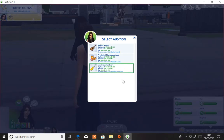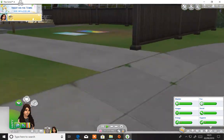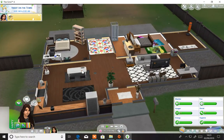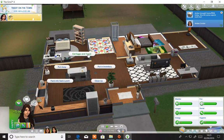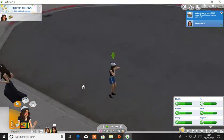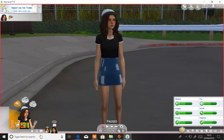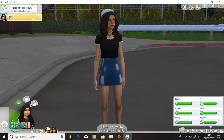Ooh, what should we do next? We could do pharmaceuticals or hardware. Let's do pharmaceuticals. She had a successful night out on the town, which is good. Why don't you eat these eggs and bacon and get inside before your sister starts yelling at you? Oh no, I'm really upset that that top's glitching. But I guess I can see past it.